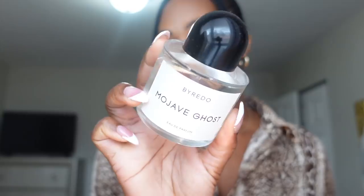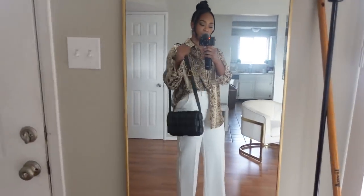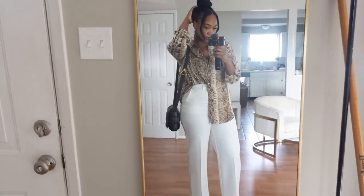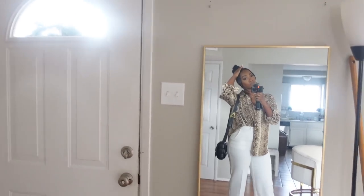I'm gonna wear my Mojave Ghost perfume today. I just got a tip. Somebody left a tip and was like, you shouldn't be spraying your perfume on your jewelry. I didn't know that. I told y'all this is very new to me. But yeah, I think I'm just gonna wear my Bottega bag with this. It's pretty casual, cute. Head out to a little solo date real quick just to get some food and chill, sis. And that's the vibe.